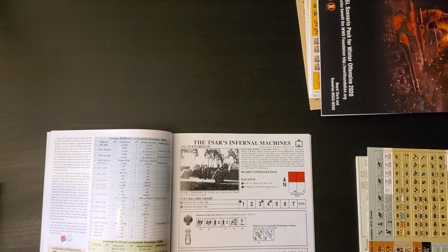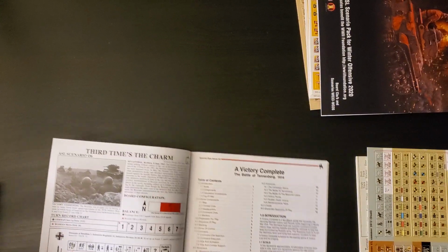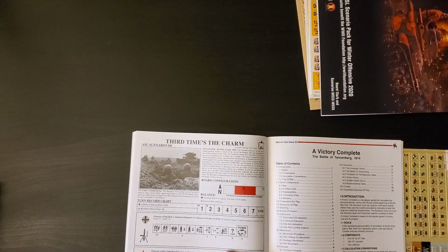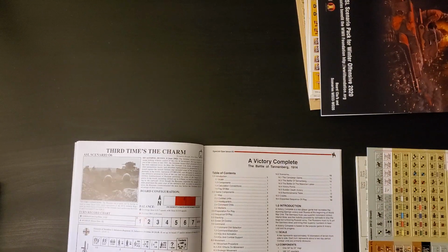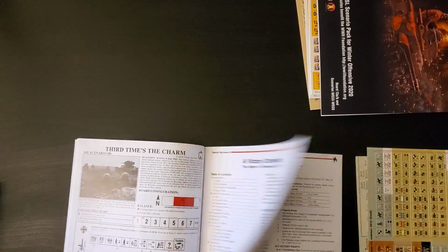That's very interesting. And I had known that there were some World War I scenarios for ASL, but I had never actually seen one with my own eyes before. So this is the regular full ASL. The other one here is Third Time's the Charm, which is 1942. Russians versus Germans. In Sevastopol, actually, and then we get the victory complete stuff.